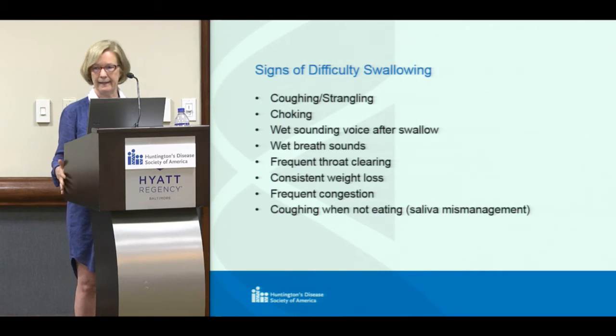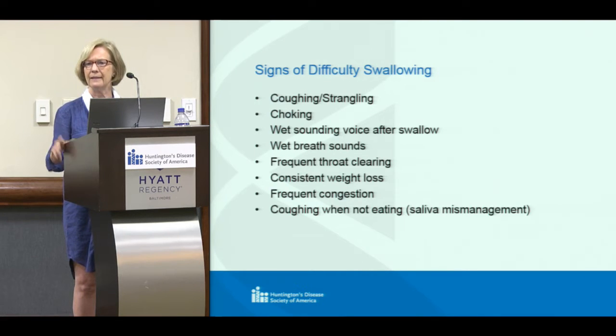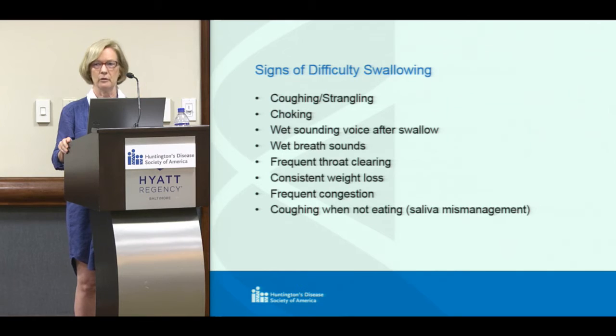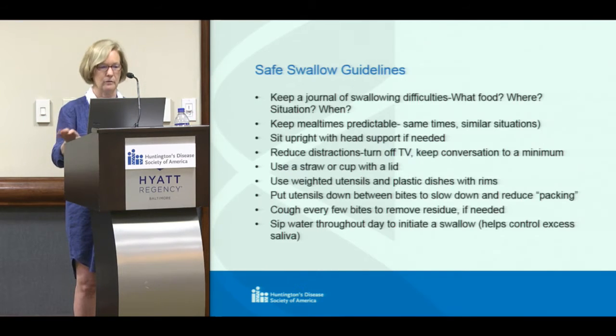Coughing when not eating, I hear this a lot. And that's usually saliva mismanagement or inattention to saliva. So you're not swallowing because nothing's entering your mouth, so you're not swallowing saliva. Whereas most people swallow all day long, a little bit at a time. You feel the saliva, so you swallow it. Some people just forget. So you just have to look at that too.